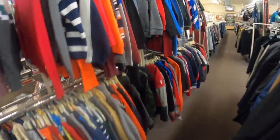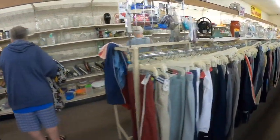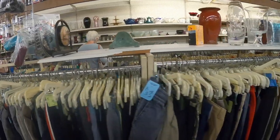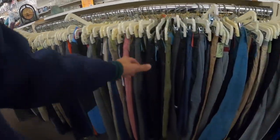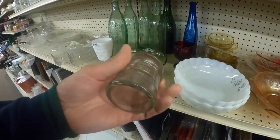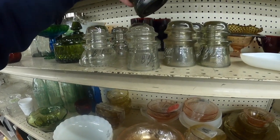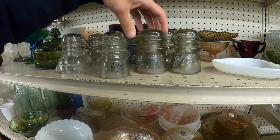Decided to stop off at the thrift. I just donated a bunch of insulators. Usually they have a whole stack over there, so we'll see if those are mine. I'm pretty confident they are. Yep, these are them. When I came in last, they only had one. These are all the ones I dropped off.